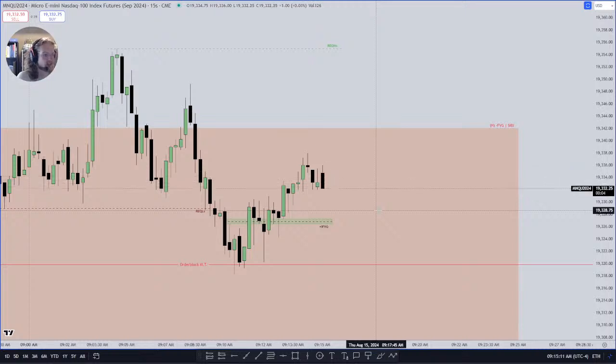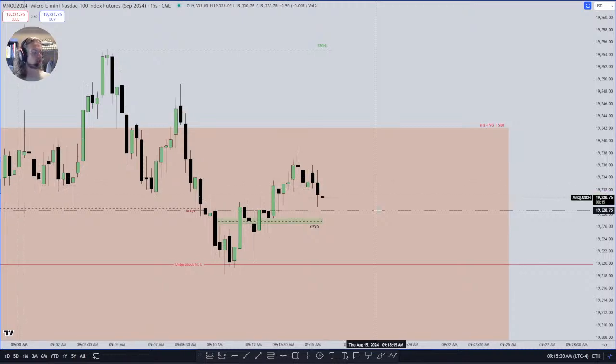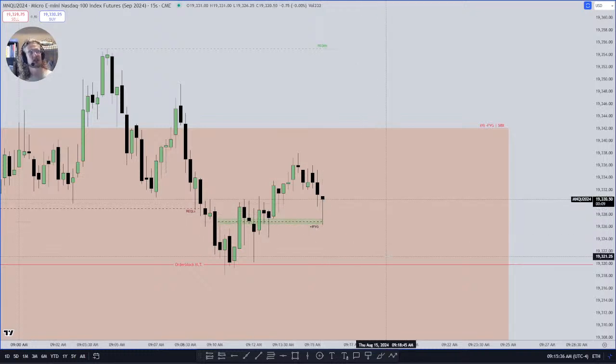I just personally haven't, first of all, spent the time to learn the mitigation blocks, and on the other hand, haven't really fallen in love with seeing breakers and mitigation blocks and propulsion blocks and all of that, because what you've got to do is find your personal favorites, something that jumps out at you when you're looking at price.